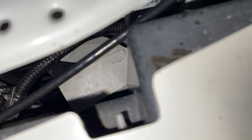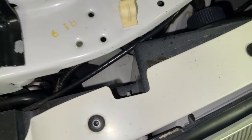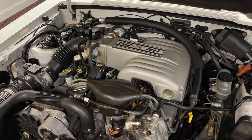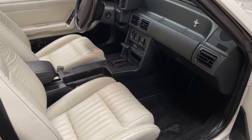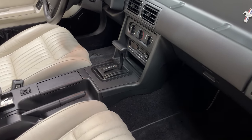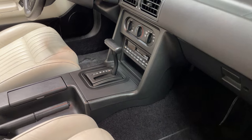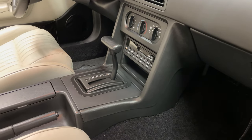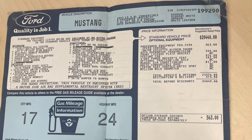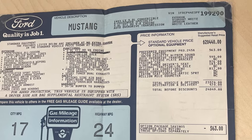The feature status is called out on the vehicle's trim tag mounted behind the driver's side headlight. That's adjacent to the 5-liter V8 engine, producing 225 horsepower and 300 pound-feet of torque. A total of 1,500 of these were produced, a reported 1,056 being equipped with the automatic transmission, while the rest, 404, got the manual 5-speed. On the window sticker, the price for the package was $976.